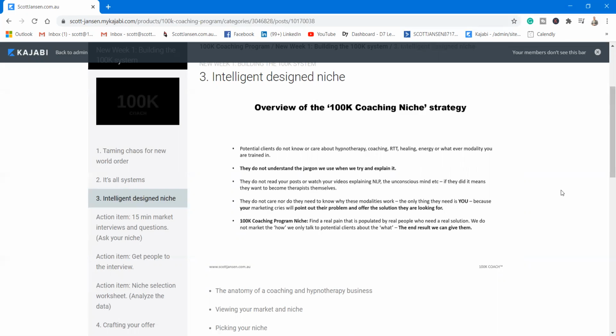But what they are doing online is trying to get their most common questions to their problems answered, such as, I have anxiety, how do I quit it? Or how do I overcome it? How do I quit smoking? How do I lose weight on a keto diet? How do I have a better mindset? I'm stuck in this part of my life.